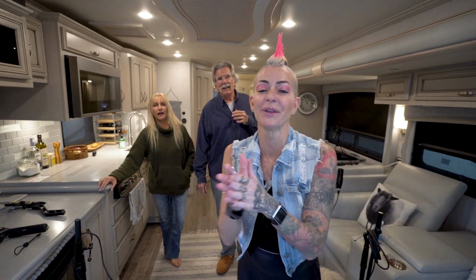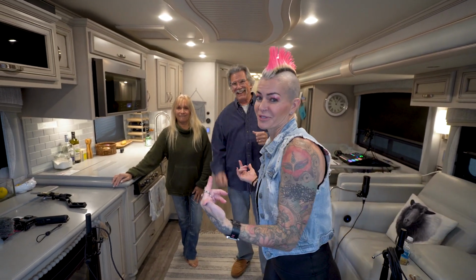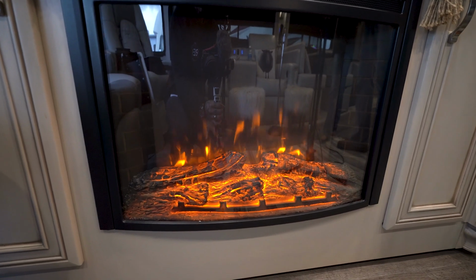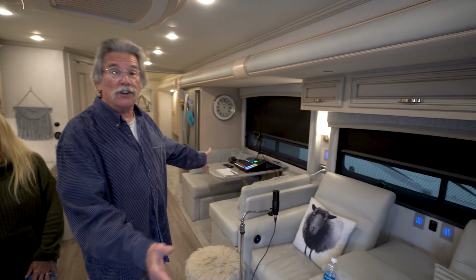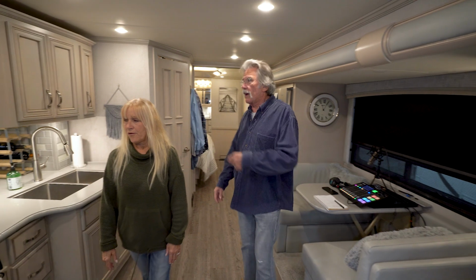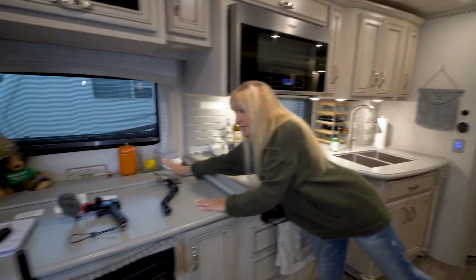Sounds great. All right, so Jimmy just switched to the better camera, and we're going to do a quick RV tour of Jeff and Patty's rig. So Jeff, tell us what you have here. All right, it's a Newmar Country Star. It's about 38 feet long. We have a beautiful fireplace here that blows hot air. We've also got this rigged up so it's our studio for podcasting. A couple of nice chairs. The TV comes up over there. And here's the convection oven.